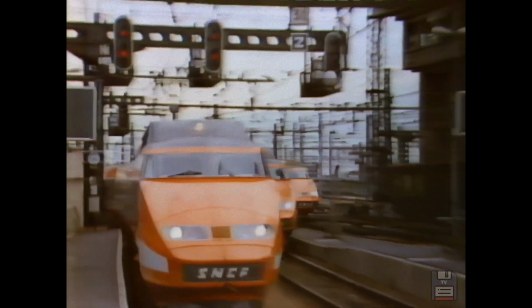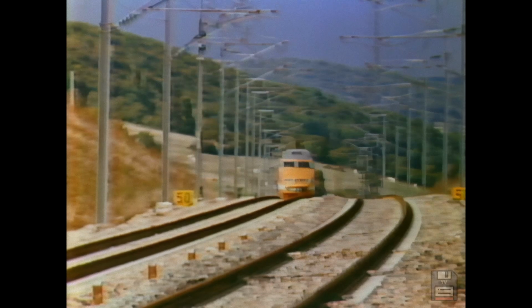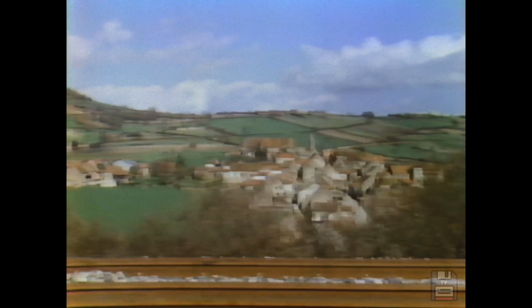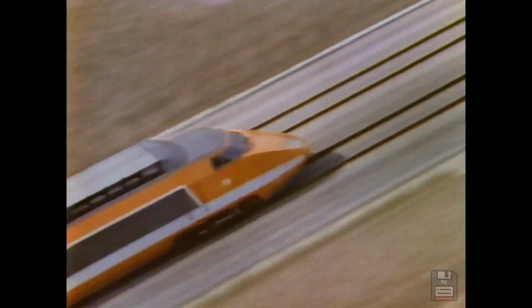The fastest trains in the world are France's TGVs. TGV stands for Très Grand Vitesse, which is French for very great speed. The TGVs have set a world record, going 238 miles an hour.